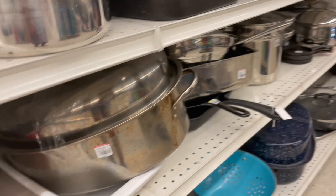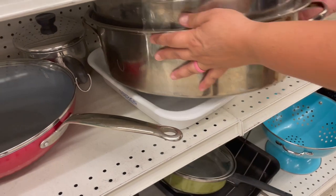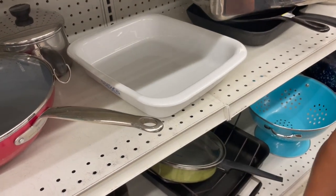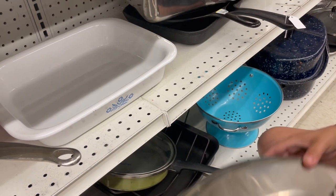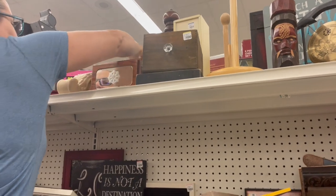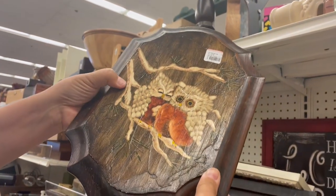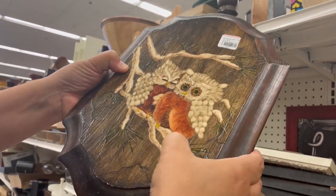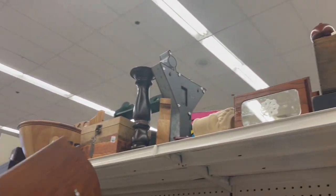That's one of those... no, this is like a Corningware, that's what it is. I'm just trying to think of the name of it. And there's no salt. Oh, look at these little owls. Is that hand painted? Yeah, Lila. Signed. That's cute. $7.99. Wow.